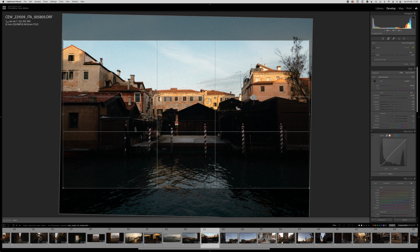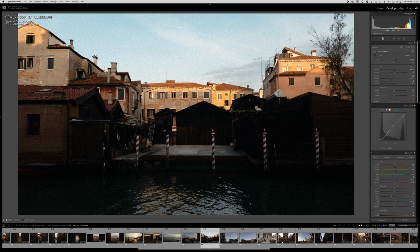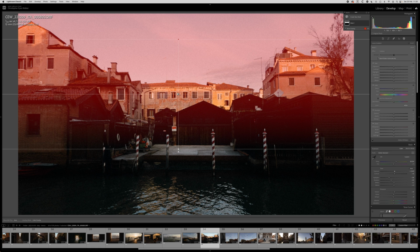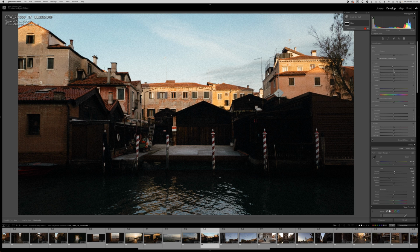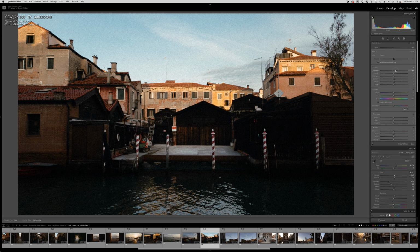Actually, maybe took it too far a bit. There we go. Happy with that. This is some sort of boat yard dock. Let's even out the composition a bit, or the brightness. Bringing down the sky a tad, maybe the highlights. Not too much. And a radial adjustment in the middle where we want the focus to be.